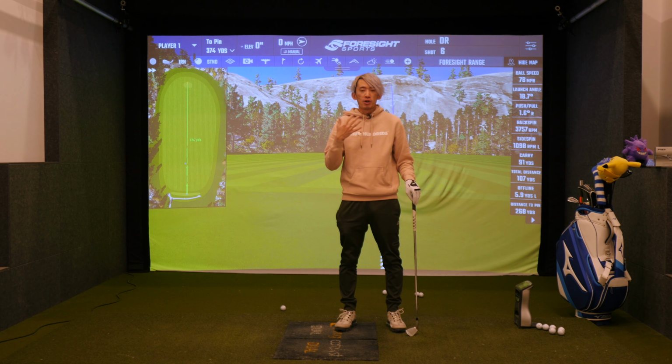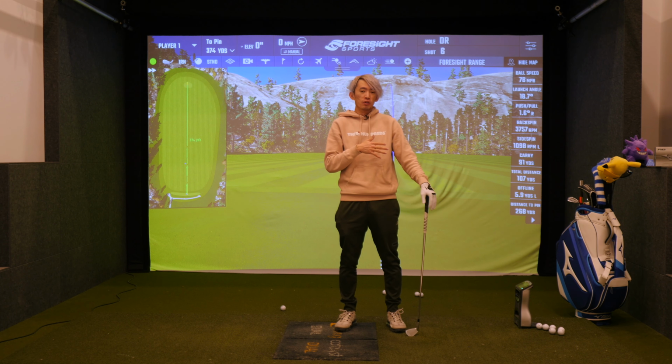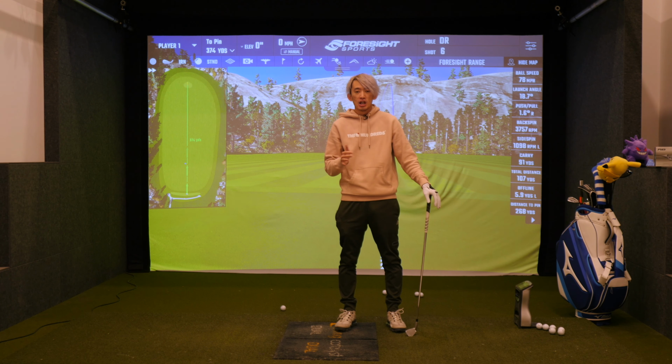Let's talk about the priorities in the golf swing. What we should prioritize in the golf swing, in the movement, when we want to play better golf. In most cases, for a lot of amateur golfers, structure is the most important thing. Structure, because it will improve the predictability of your golf swing. Structure, not flow, not fluidity, not power.